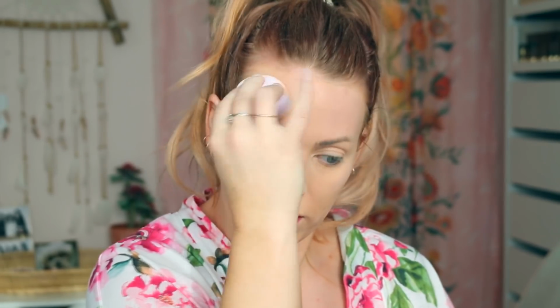This foundation is looking a little dry. And I don't have dry skin at all. I have no dry patches. I exfoliate like nobody's business, but I am feeling like it is looking just a tad dry around the chin area. And this is the same powder that I always use. Normally I don't look this dry. Oh, I just hurt my nail.